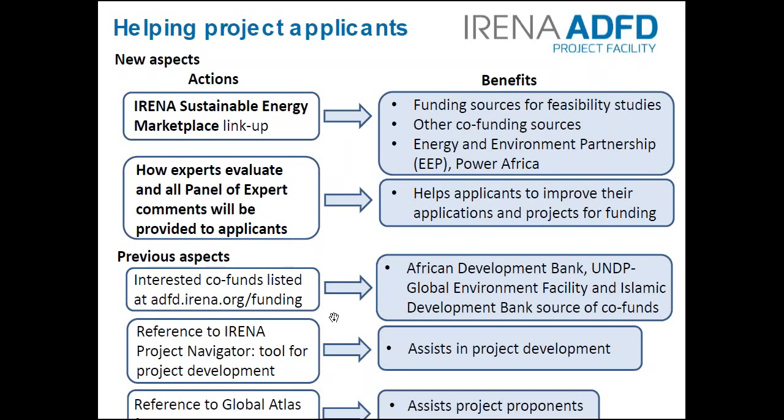Previous aspects were that the African Development Bank, CEFA, and I see that some of our colleagues are even on this call from CEFA, also listed on our website, and UNDP Global Environment Facility colleagues provided their contact details, as well as the Islamic Development Bank, to contact them for co-funding for projects that are coming through this process. We also have IRENA's Project Navigator, which is a tool for project development to assist projects to develop further. And again, we also have our reference to the Global Atlas to assist applicants in resource assessment where the data is available in Global Atlas.